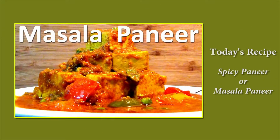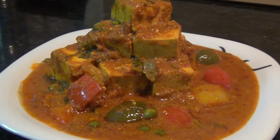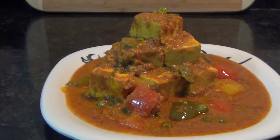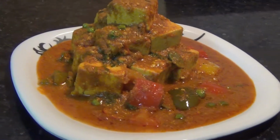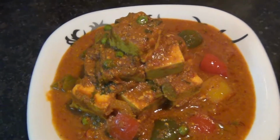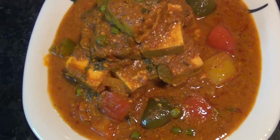Today I will show you how to make spicy paneer or paneer masala. Paneer is known as Indian cottage cheese. It is very common in South Asia, especially in India. Spicy paneer or paneer masala has a very delicious, mildly hot and spicy taste with unique flavors.